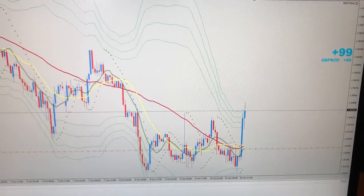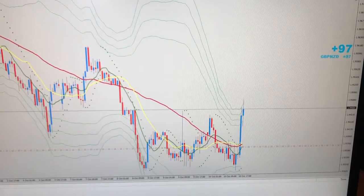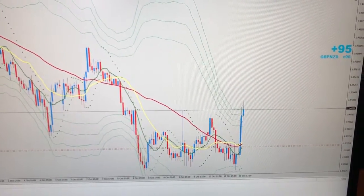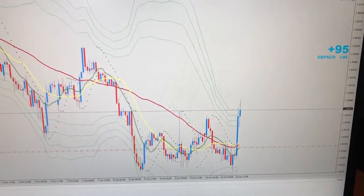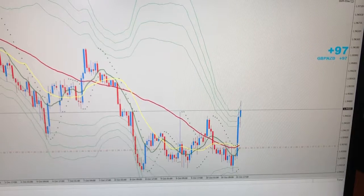So this is just a simple, easy way of trading. The work is essentially being done for you, and the trade is now being managed for me as well. So we're hitting around 100 pips now.